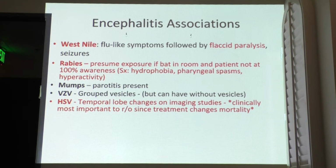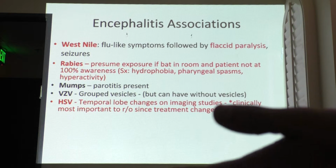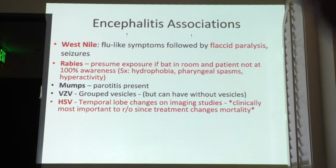Okay, so encephalitis, I already told you, if the patient is very confused, you think about encephalitis. Here in LA, we have West Nile. I don't know if you've ever seen somebody with West Nile. It's a nasty disease. It's very sad, because sometimes there's nothing that you can do for them and they end up dying, or developing permanent brain damage. Fortunately, those are the exception and not the rule. The rule is more like a self-limited disease. You get influenza-like symptoms and it just goes away.